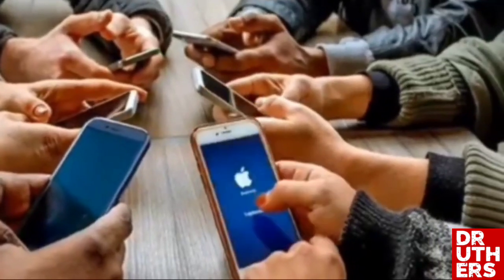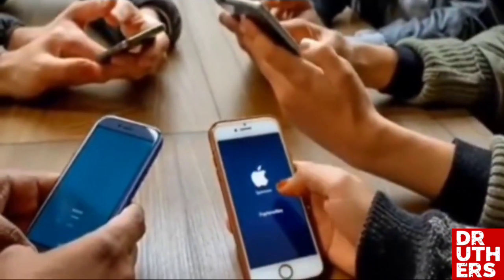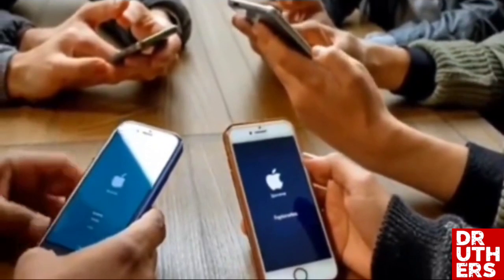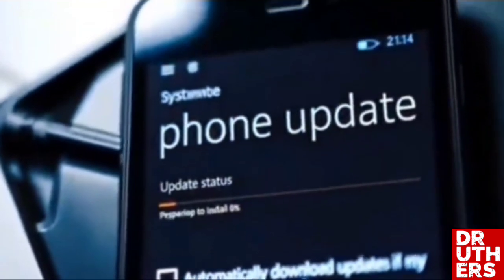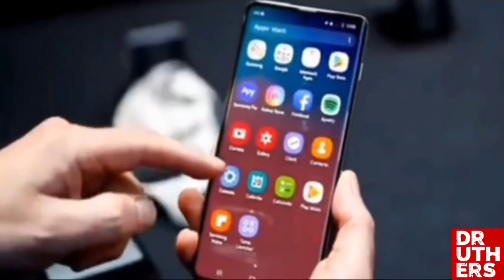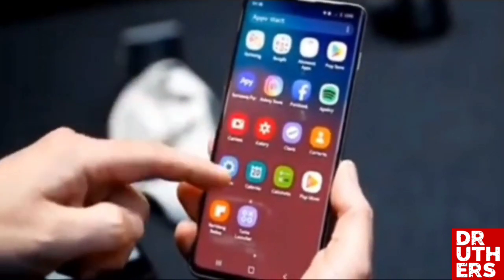So, how can you protect yourself from a powerful tool like Pegasus? The truth is, no system is 100% secure, but there are steps you can take to make it harder for spyware to infiltrate your device. At number 1, keep your software up to date. Most zero-click exploits take advantage of software vulnerabilities. Regularly updating your phone's operating system and apps reduces your risk of being targeted.